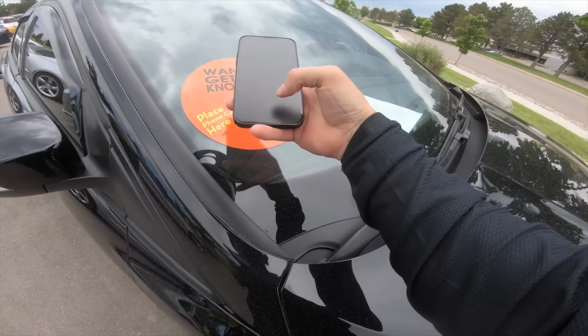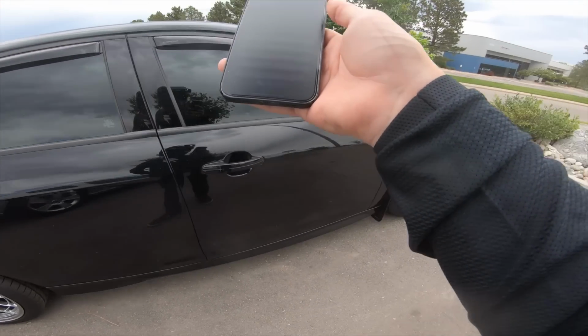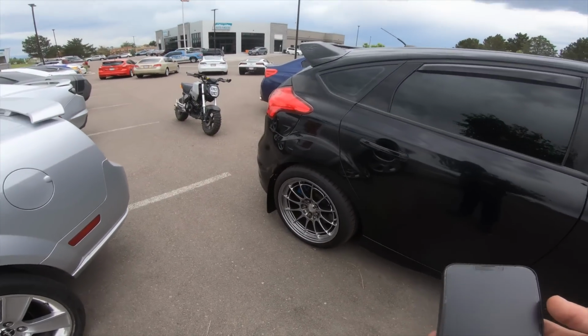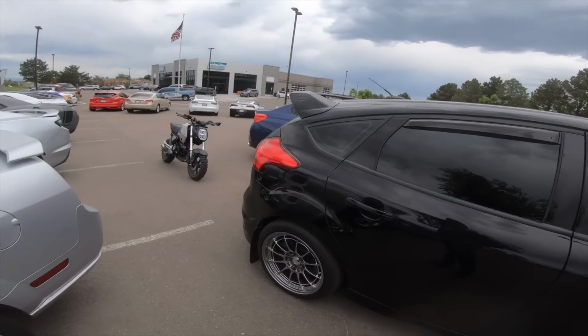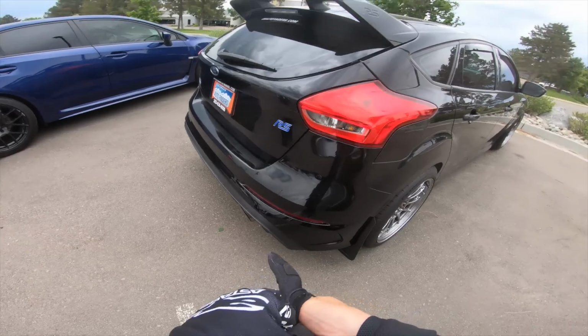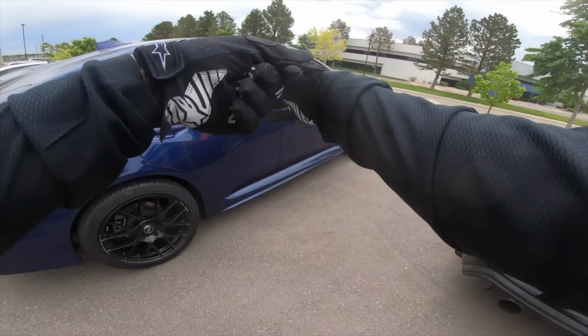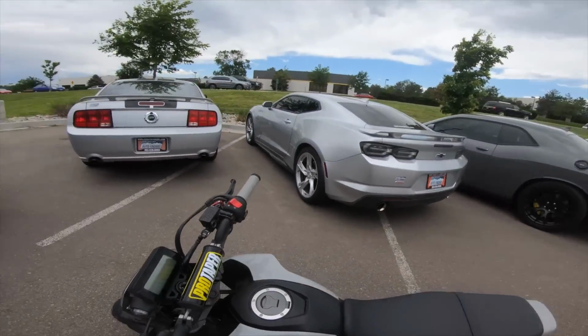Place phone camera here. I just want to know a price. 41,990. Ugh, so like 42 grand. I think that's too much. That's out of my price range, unless you could talk them down. Actually, I really like this thing. I never really considered them after all the issues that I knew that they had, but still a good looking car.